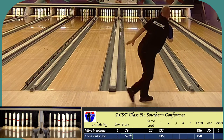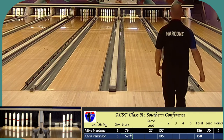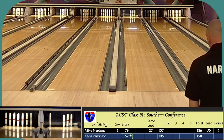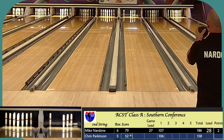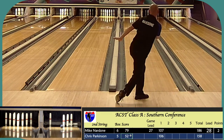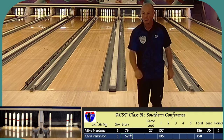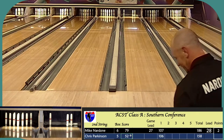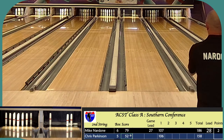Here, just joined us. John is back for the first time since having a stroke 3 weeks ago. One of our Wednesday night bowlers and one of the senior rookie of the year last year. Brought his average up from 75 all the way to 93 in 1 year of play.